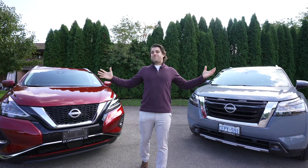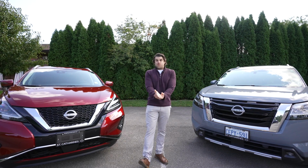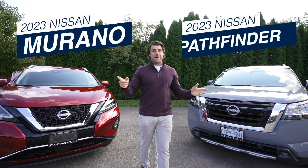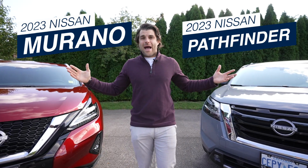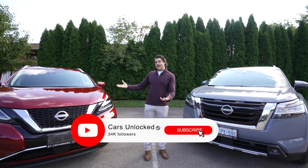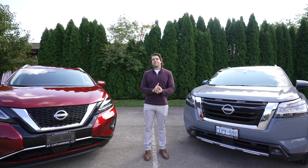This time we have the battle of the Nissan SUVs. Our first 2023 comparison, we're gonna go over the 2023 Nissan Murano and the 2023 Nissan Pathfinder to help you determine which SUV is the right car to buy. First thing you want to consider is obviously your budget and the pricing. Now we grabbed the platinum models of both vehicles, so you're comparing apples to apples.